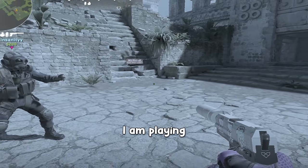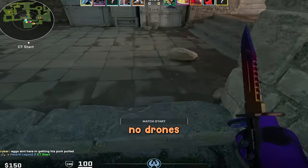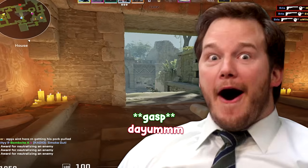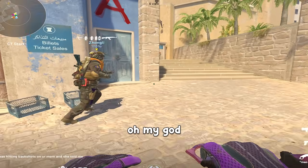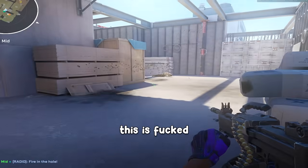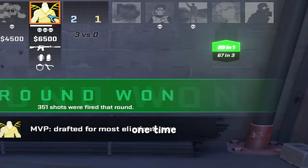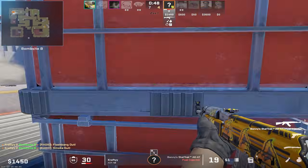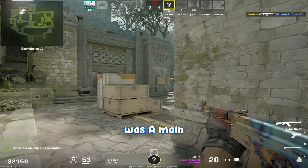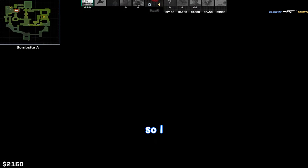Oh my god! I am playing mid. And from Ukraine, I know how to play this game. Nice. No drones in this game. No drones in this game? Holy shit. Out mid? Nice. Yeah! Oh my god! Die, bitch! This is fucked. Look at all the bullet holes! I hit someone one time! Nice. There's the areas. Let's go! No, bro! Come on! Boss guy was a man. Did get off of those. I think you win. Let's go!